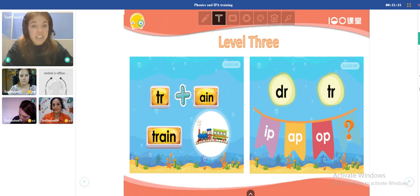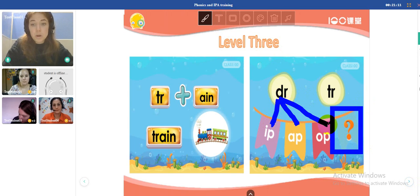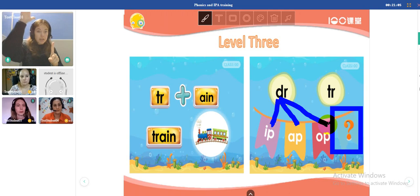And eventually they've got a lot more independent work in level 3. So can you make a word with dr? Drip, drap, drop. You know, this is a matching game. You can draw a line and say, who wants to make a word? I will draw a line. You say, what word is it?